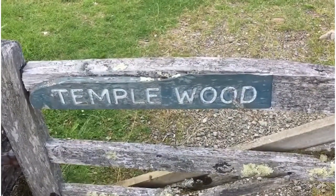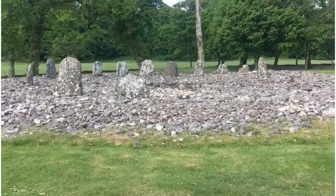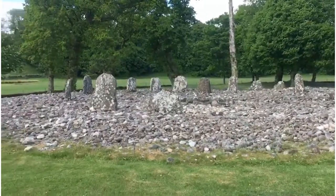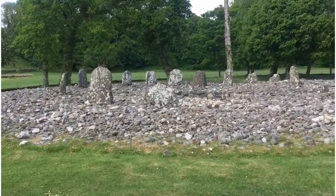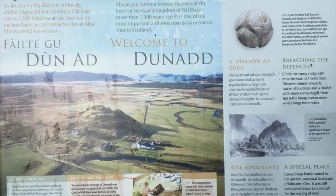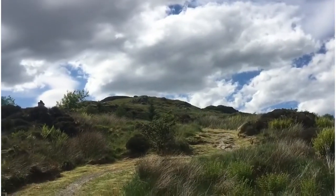And here at Temple Wood, there's a little stone circle. Now if you get the chance in this neck of the woods, Dunadd, Dun, a hill fort, Add, the River Add, Dunadd Fort, the hill fort of the River Add, and the ancient seat of the early Celtic kings.